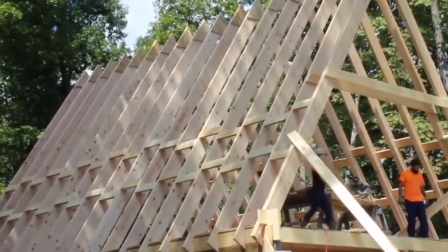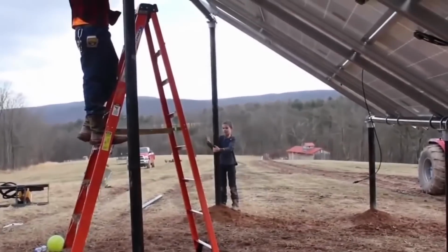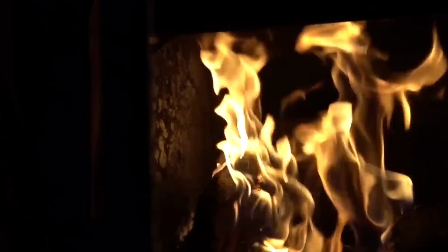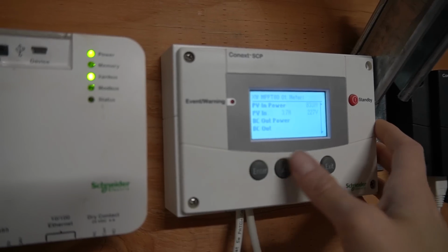Over the last 4 years, we've made huge strides in building our own home and putting in place systems to make our home function off the grid. The further we get into winter, the less sun we're gonna have. We're bringing in a little over 1,000 watts on string one.